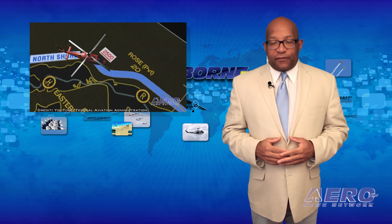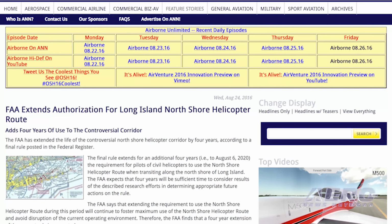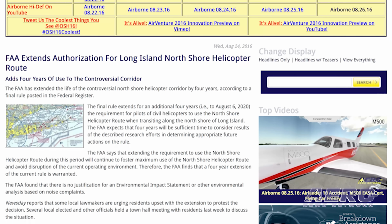The FAA has extended the life of the controversial North Shore helicopter corridor by 4 years, according to a final rule posted in the Federal Register. The final rule extends through August 6, 2020, the requirement for pilots of civil helicopters to use the North Shore helicopter route when transiting along the North Shore of Long Island.